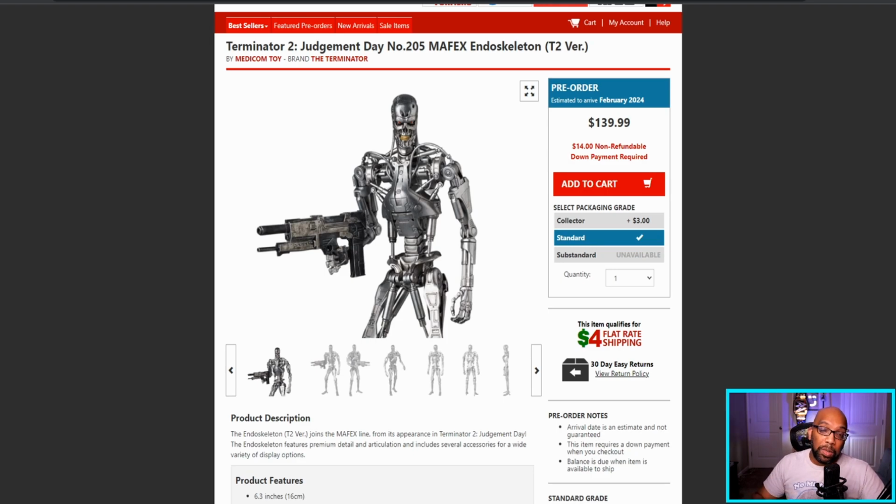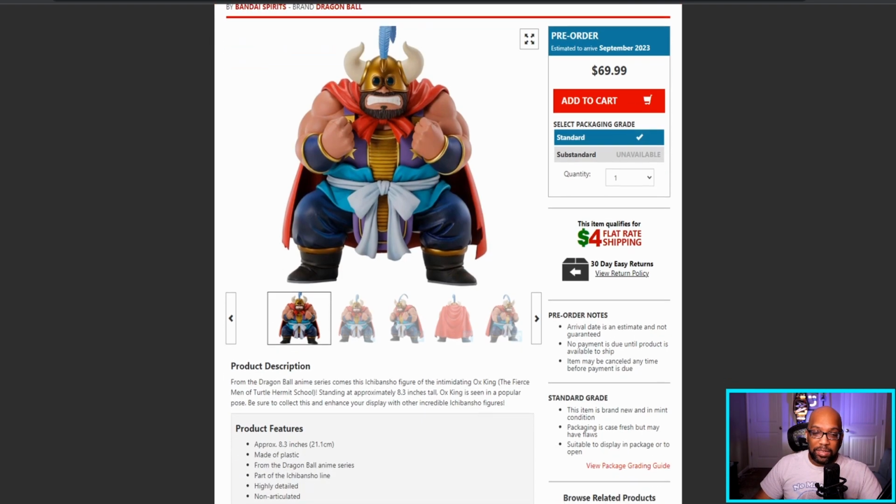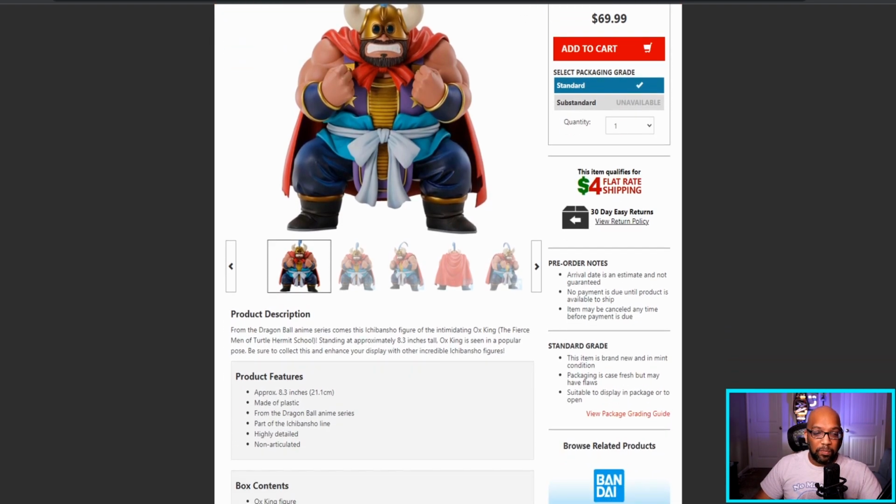But something that's a little bit more affordable from the world of Dragon Ball. We're finally showing the Ox King a little bit of love. This is a Dragon Ball Ichiban Show Ox King. And I never see Ox King statues or Ox King figures these days. So when I ran across this guy, I had to show him a little bit of love.